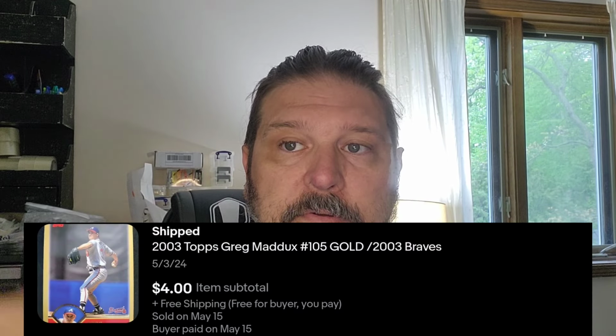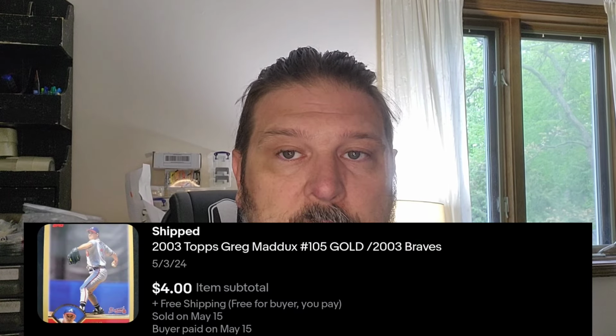Got a baseball card sale here. This is Greg Maddux from 2003 Topps, and it is the gold parallel, numbered out of 2003, bottom there. And that sold for $4.